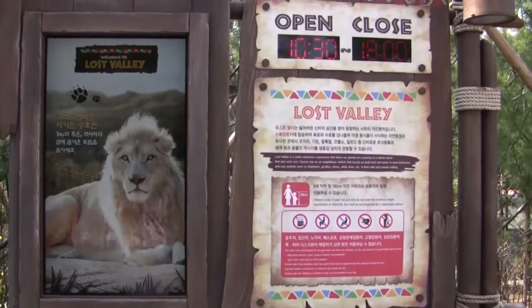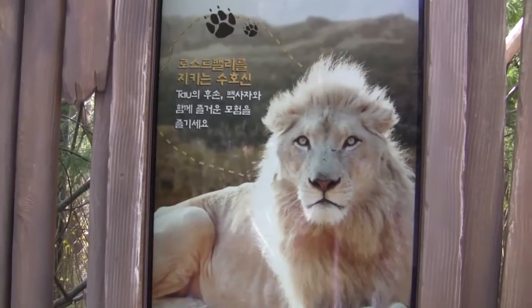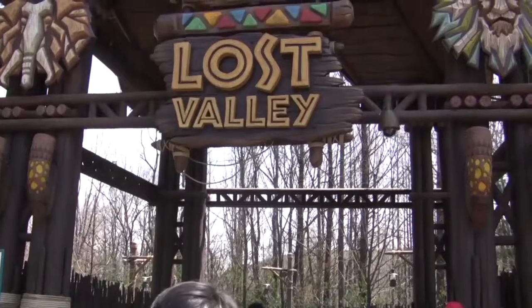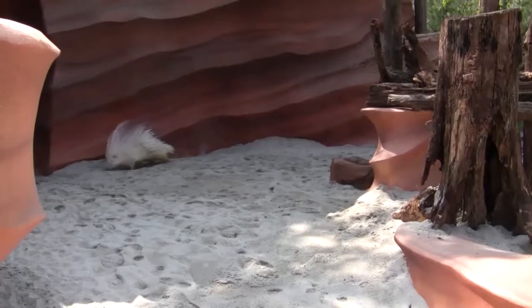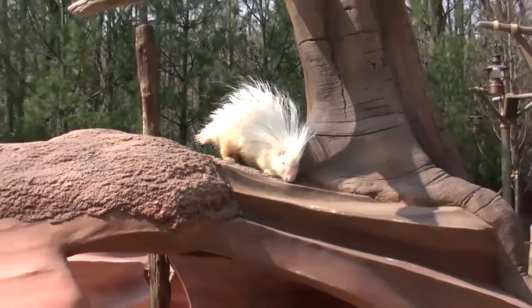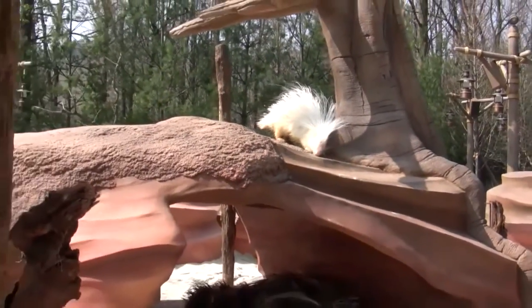Lost Valley was developed within the framework of the Zootopia. The park itself is one of the world's top 10 attractions. The attraction is all about animals. It's based in the zoological part of the park, and our task was to create an animal engagement experience.